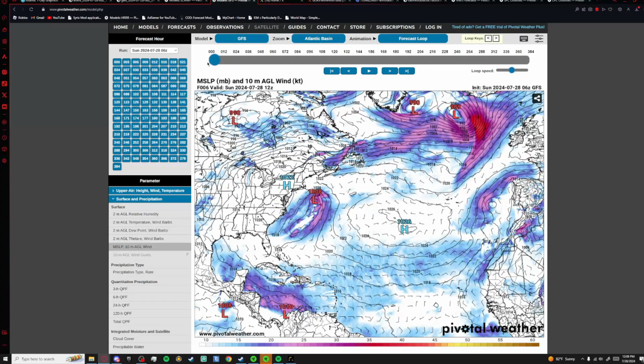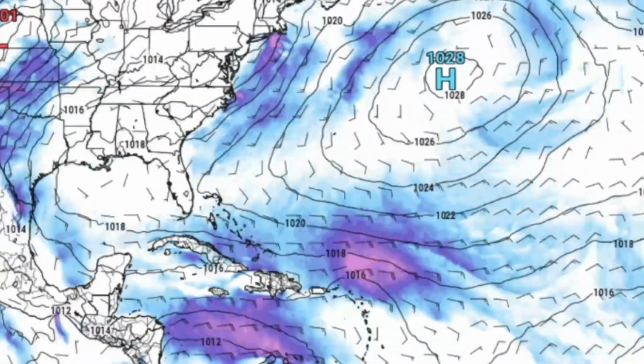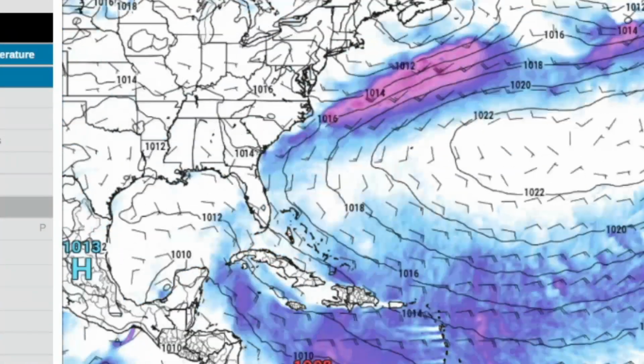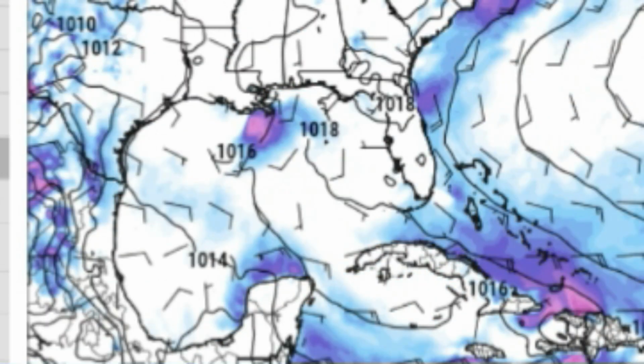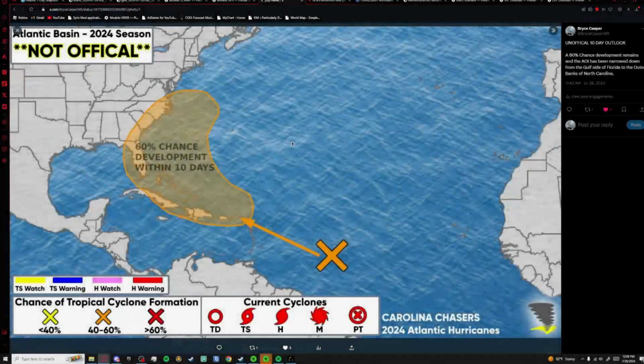And then here's another very possible outcome. So this is the American model. Our tropical wave is down there. As you can see, not very organized, and then it kind of just gets ripped apart and doesn't do much of anything. As you can see, it kind of takes it into the Gulf of Mexico, but it doesn't really organize until it hits Louisiana, as it's just a tropical low pressure system. So either of those scenarios are very possible. Now, this is obviously not official.